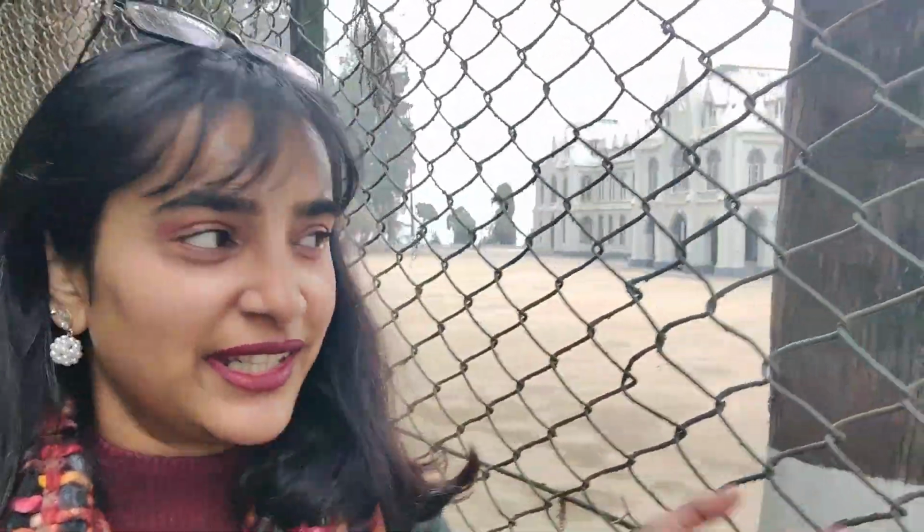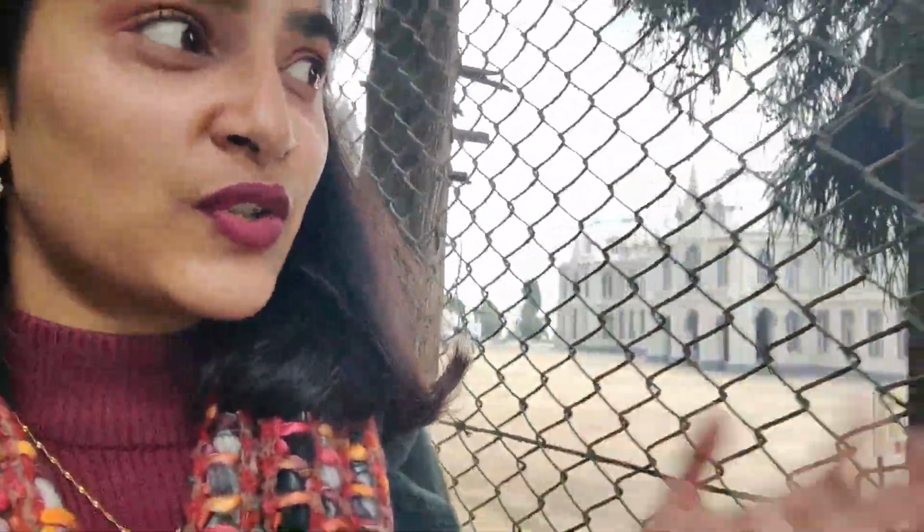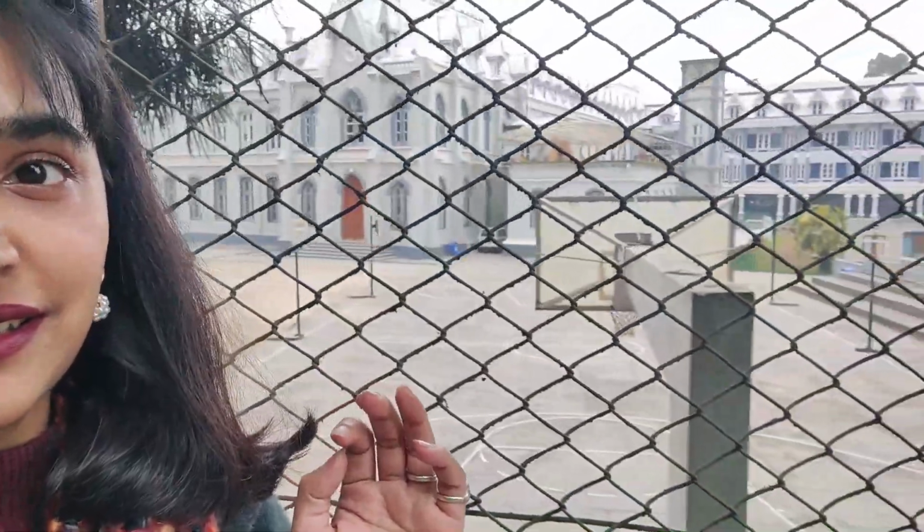This is right where the movie Yariya was shot. Although in the movie it said Gangtok, it is not actually Gangtok. It was shot in Darjeeling, so this is where it was shot. And it looks very beautiful. The building itself is very beautiful, as you can see. So that's how it looks. We just came here because one of my friend's brother studies here. So we just came here to meet him, and then we'll be returning back.